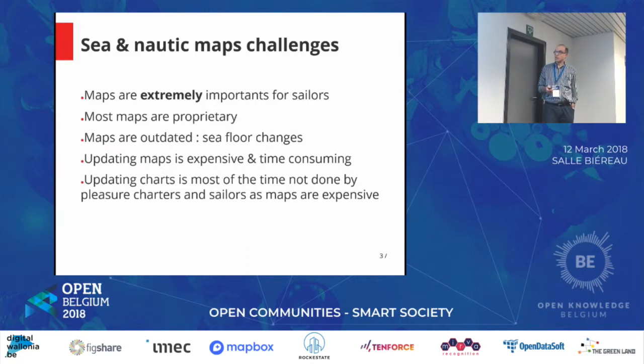Most of the maps are outdated because the sea floor is changing all the time. The same as the coast. The coast is changing. Not a lot, but part of it is changing. And every change is a problem, especially where there are hurricanes and so on. Updating maps is really expensive and time consuming, especially with the current process.